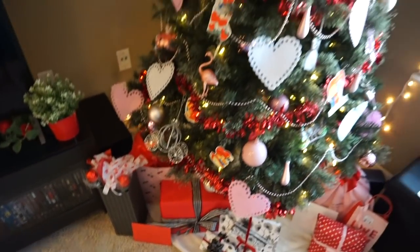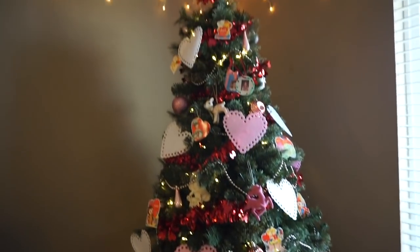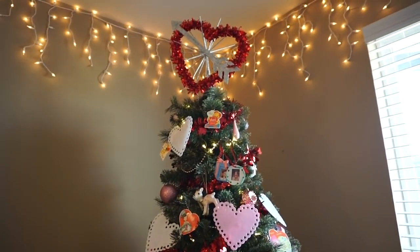But yeah, I put my gifts under the tree. I love my Valentine's tree so much. I'm sitting in my messy bedroom. I haven't made the bed yet today. But I have to show you my plans for tonight because I am very excited.